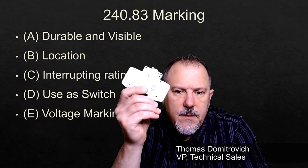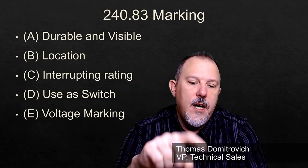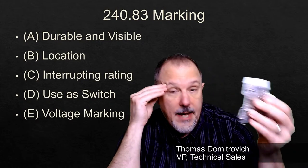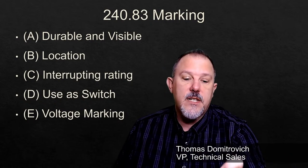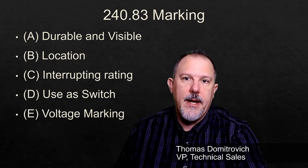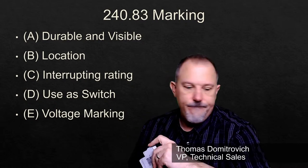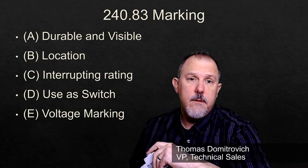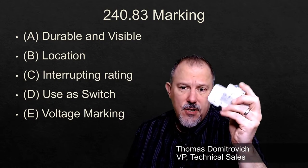So every circuit breaker is going to have a voltage rating, and it's a very critical part of its capabilities, because if you apply this circuit breaker outside of its voltage rating, here's a good question for you. If I have a 240 volt circuit breaker applied in a 600 volt system, what's going to happen when I turn it on? Nothing. It'll turn on. What happens when I turn it off? It'll turn off.